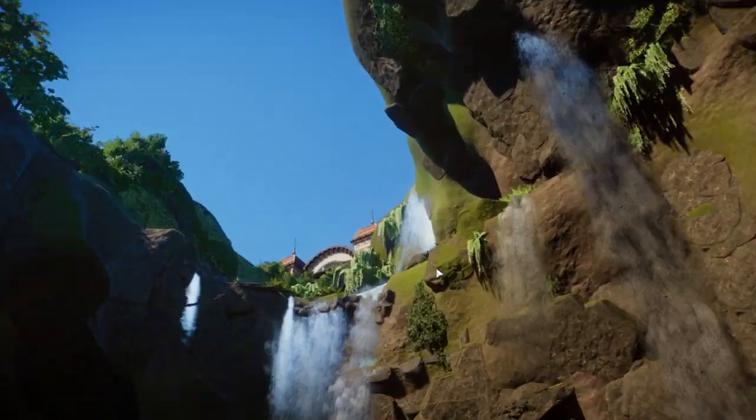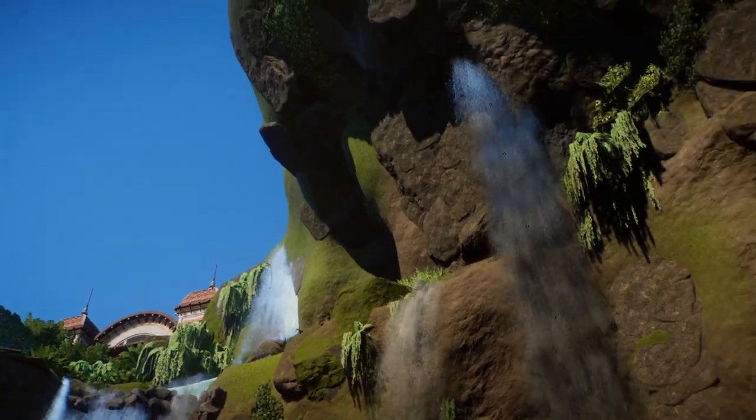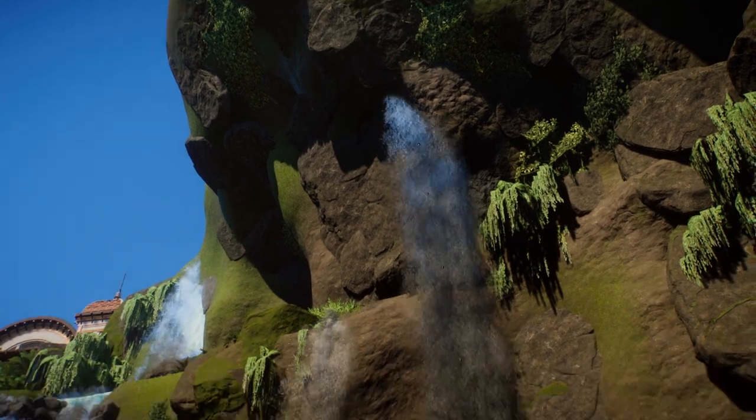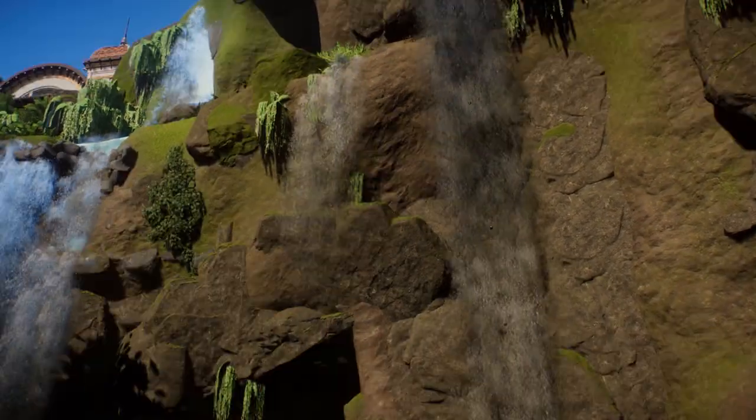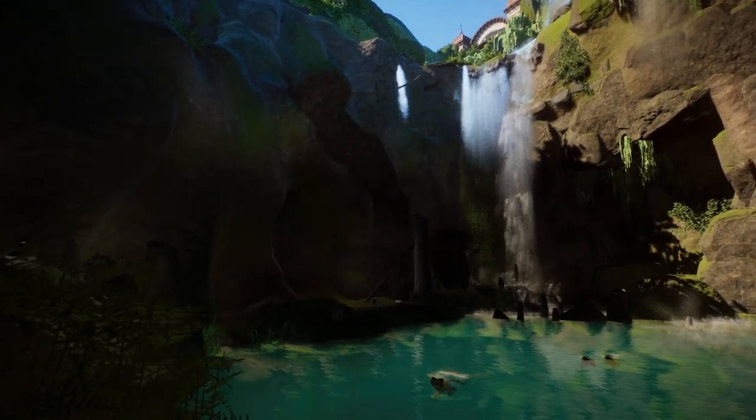But yeah, this is where the water falls down over here. You can see it flowing over the rocks over there and just having this one coming right out of here. Another one is really flowing nicely over there. That looks really cool. Your rock work and stuff is also really great.